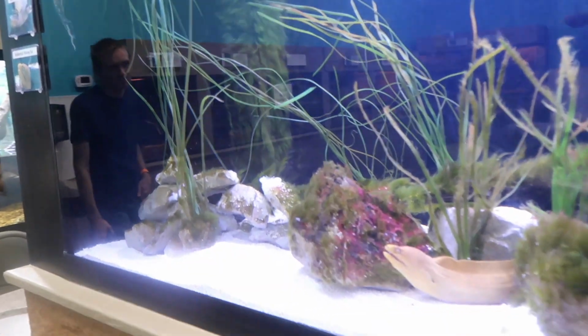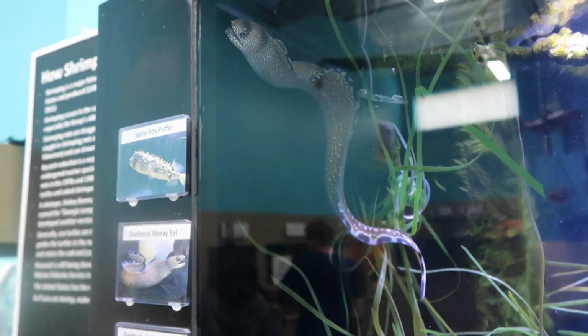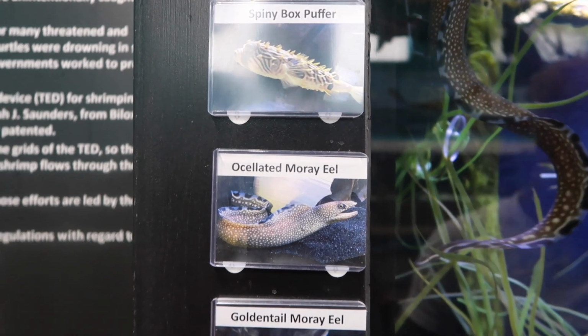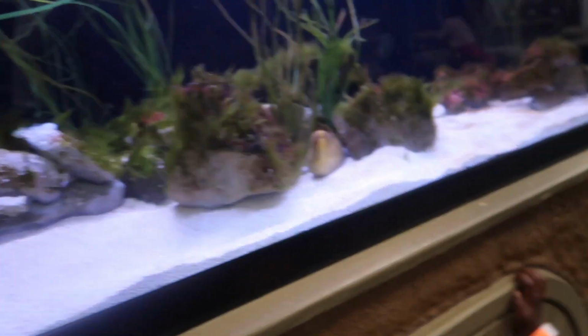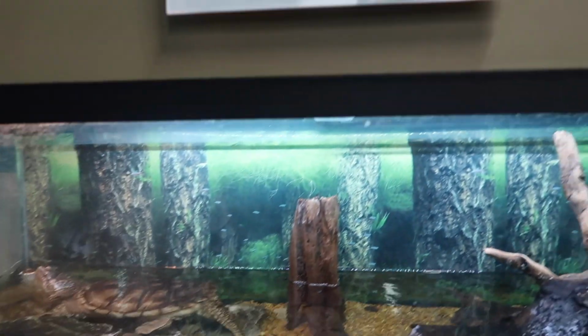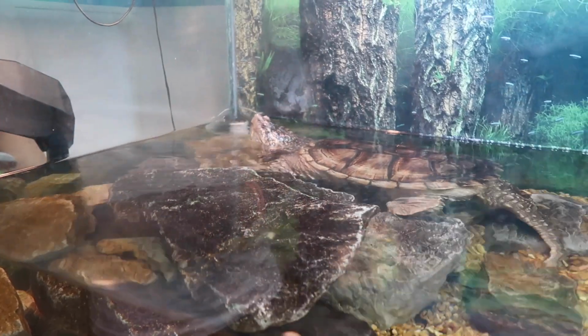Yes, Kaylin. They have baby stingrays. Whoa. What is that? What is that? Why? He dead? He dead? He opened his mouth? Look! Common snapping turtle. Oh, it's big. It's a snapping turtle. He like about to snap too.